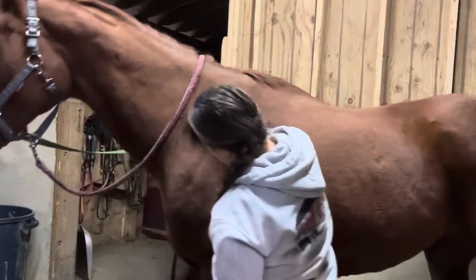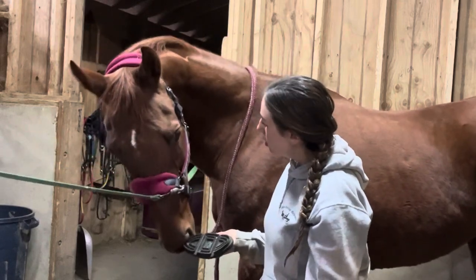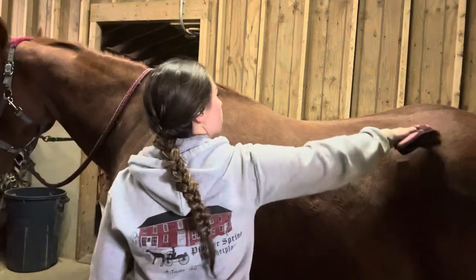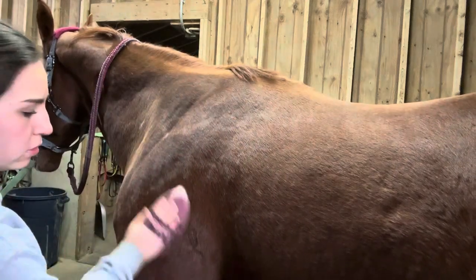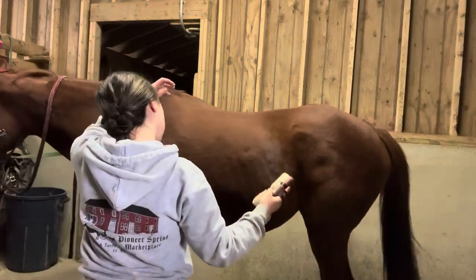And then I take her to the cross ties to brush her out, because she was actually a muddy mess. Chestnuts hide their dirt so well, and it seems like literally the more you brush them, the dirtier they get, because they're hiding all that dirt under them. Like, you're better off just not brushing them, because when you do, it just lifts all the dirt up.